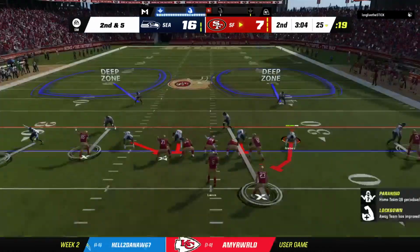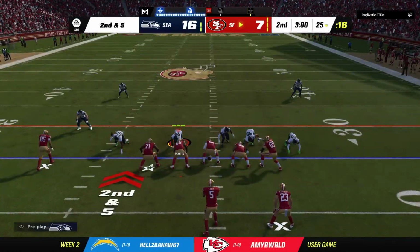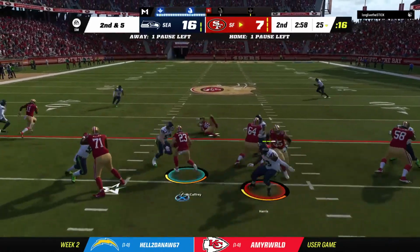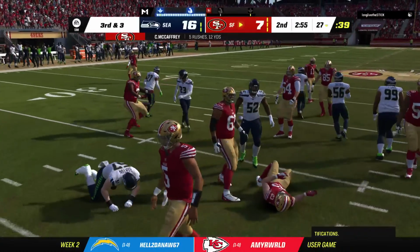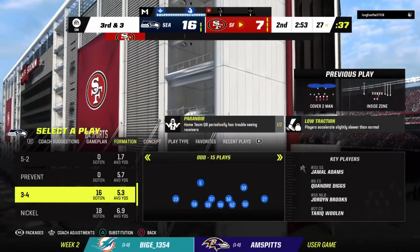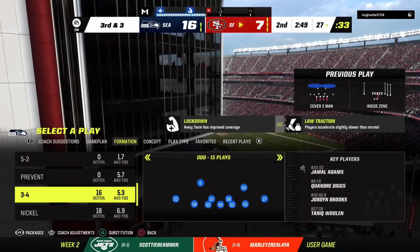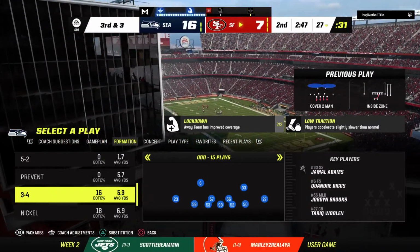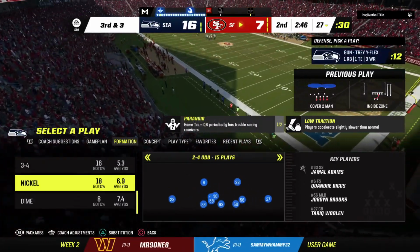Here's a 2nd and 5 now from the 25. Shotgun handoff now to McCaffrey. And he's upended after a gain of 2 out to the 27. Well, he hasn't made much of an impact in the running game thus far, and after that last run, not much is going to change in that area. He hasn't been able to get anything going, and really the offensive line not helping him much.